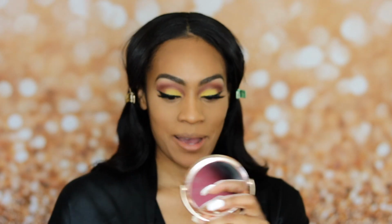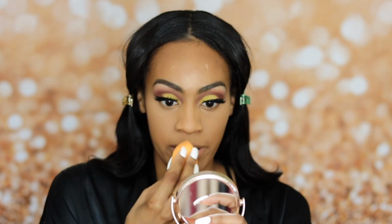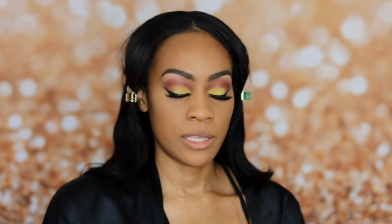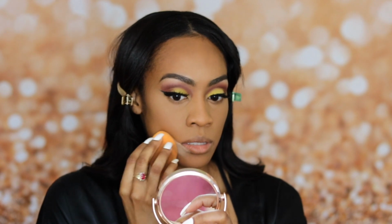This is a nice powder. Yay, I'm happy. I always get so happy when the face products that I get actually work out very nicely, because I get very nervous. Is it going to be too light? Is it going to break me out? Is it going to do this and that? But, you know, I do want to clean up. Just like right here.